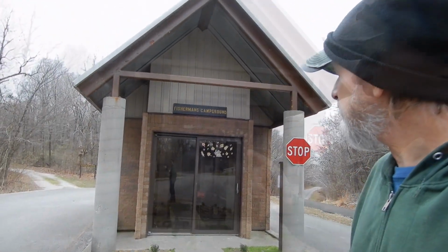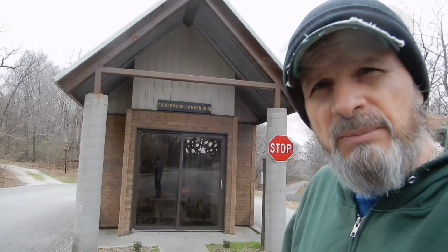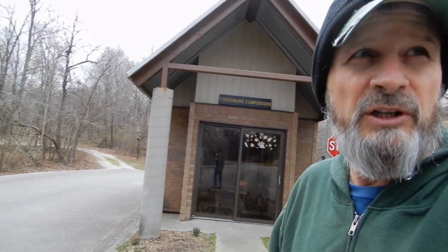Okay, that's just a little tour of Fisherman's Campground. The gatehouse is closed. Once again, you can get on www.campindiana.com. Make reservations, come on out. You're not going to find anybody here. Even if you do, very few people would be here during the wintertime.